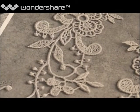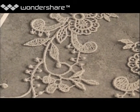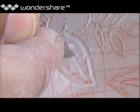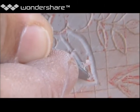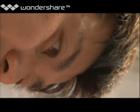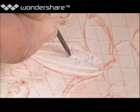There needs to be more detail in the relief work. The challenge is how to give it that unique look. Yoshihashi simulates the hand-stitched character of lace by carefully combining thick lines and thin ones.